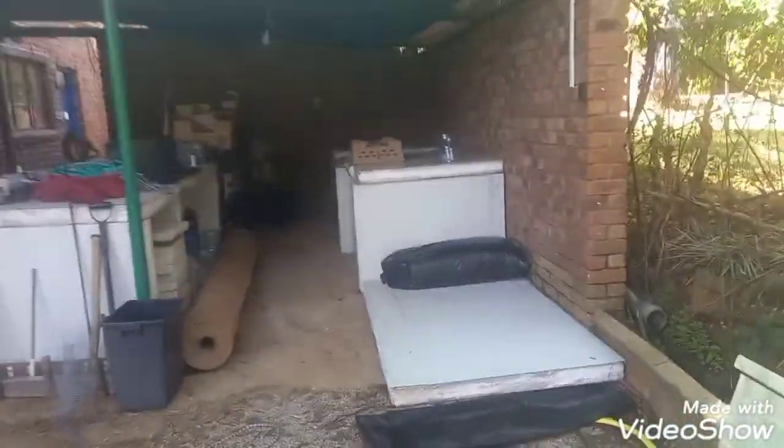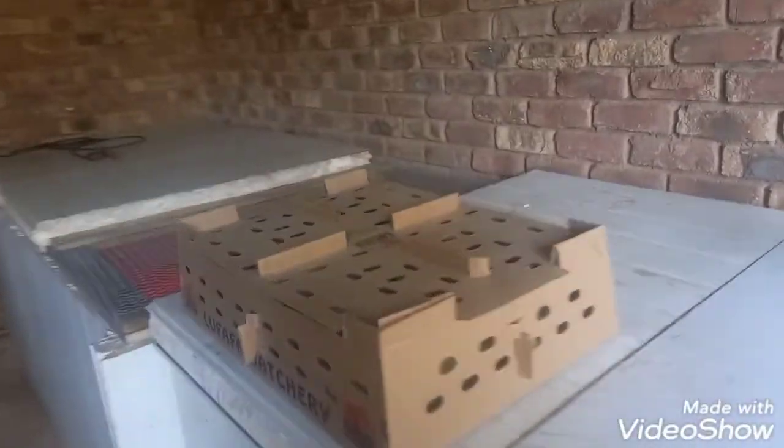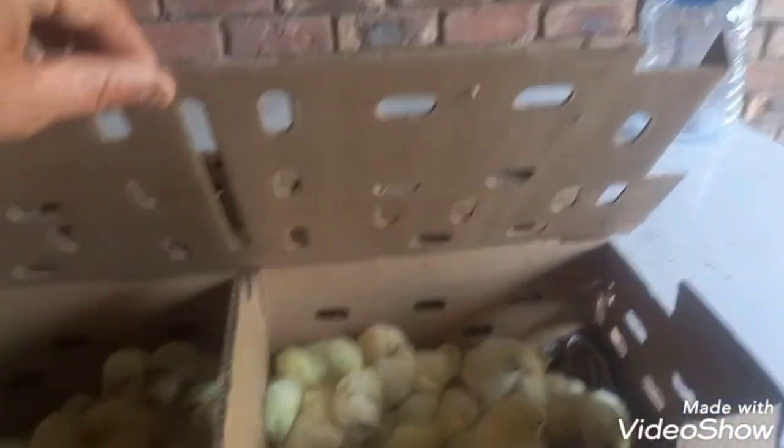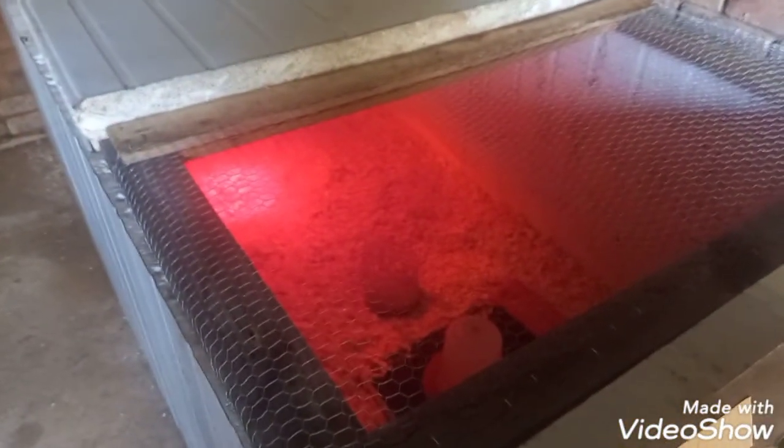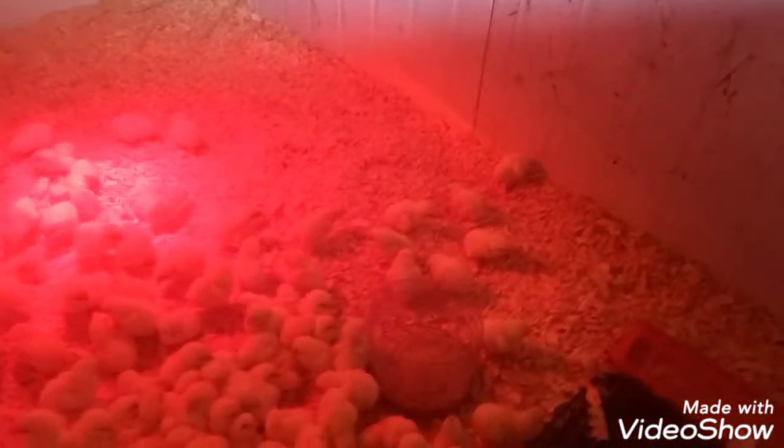Then I went to go fetch the birds. Got 120 this time around. And they're all here. They have arrived. Look at that. So I'm going to get them into that brooder over there and raise them. Alright, so this is what it looks like. 120 birds. The most birds I've ever had.